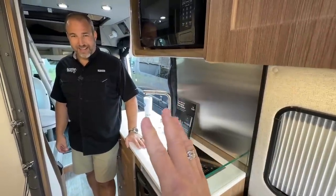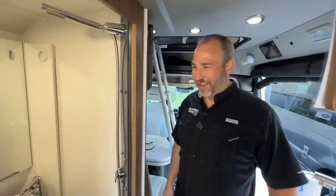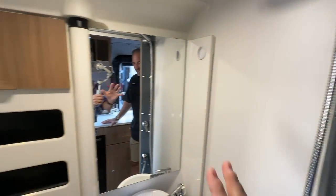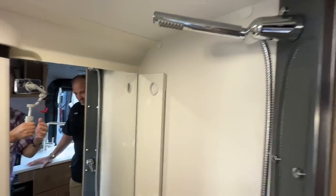But I think the coolest thing about this is the coup de grace. It's French for oh my gosh, right? Oh my gosh. OMG, as my teenagers would say. This is the driest wet bath in the world. Now, at a glance, you're like, this is cool. There's the toilet. There's the cassette sink. Here's the shower. You're like, so what's so special about this?